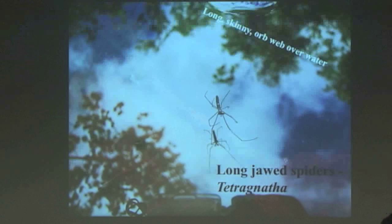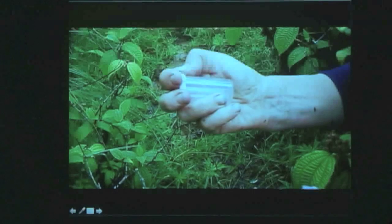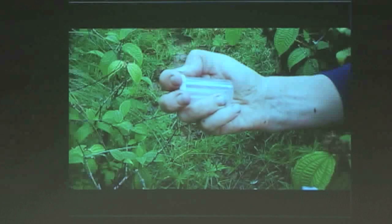But then we started to look at this one big lineage. These are the long-jawed orb-weaving spiders. I'll just show you here, just to give you an idea of what we do. So we collect these things. This is just a spider that, for whatever reason, decided to stay out in the day. You collect these things almost entirely during the night. This is when they're active, they don't see you, and you can really understand their ecology.